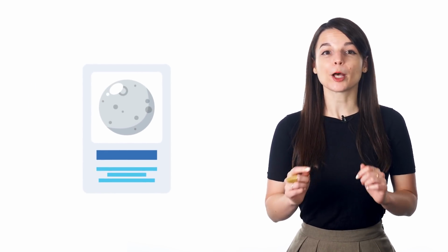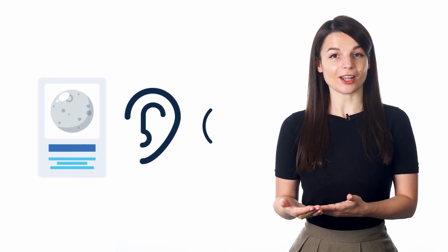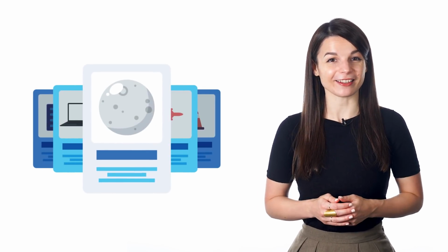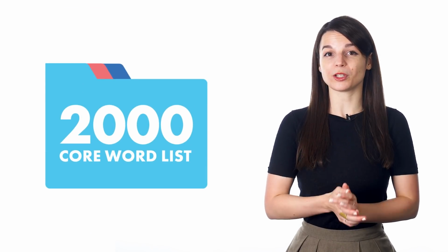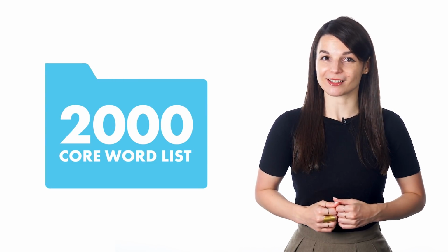Using a tool like this helps you associate new words with images. You also get to hear pronunciation and pitch accents from native speakers. You have the ability to choose how many new cards you'd like to learn daily. By the way, using the 2000 core word list isn't the only way to review all key vocabulary words. You can also merge your preferred lists.